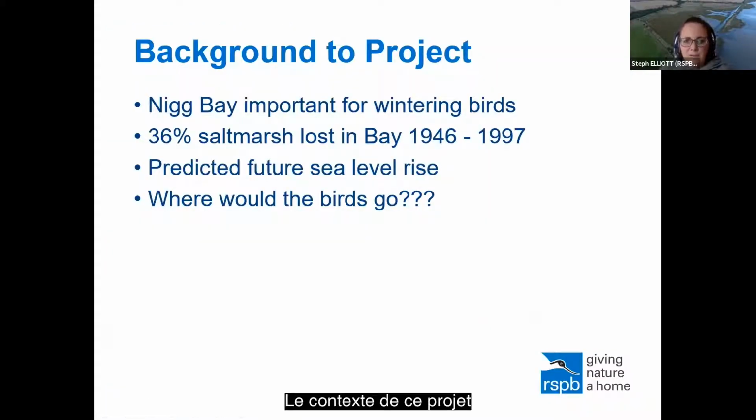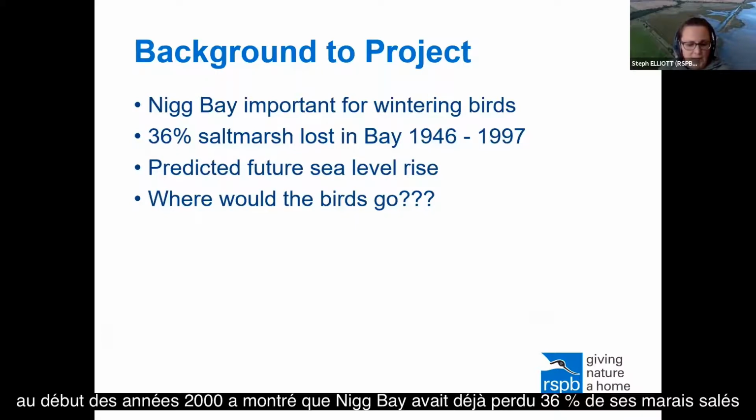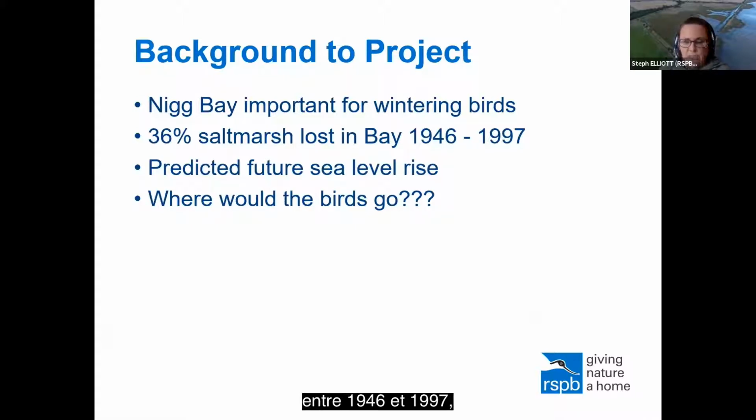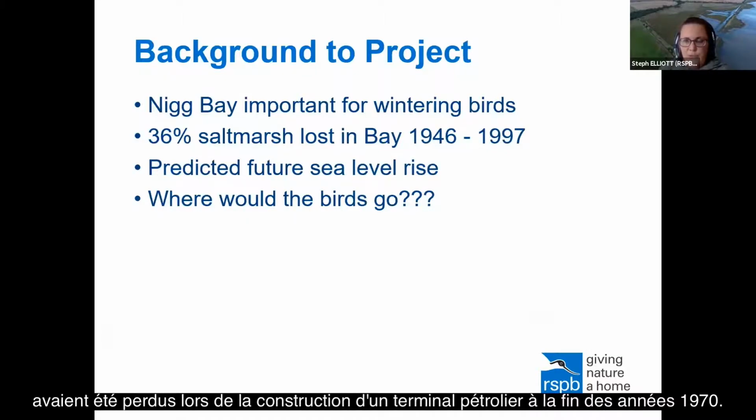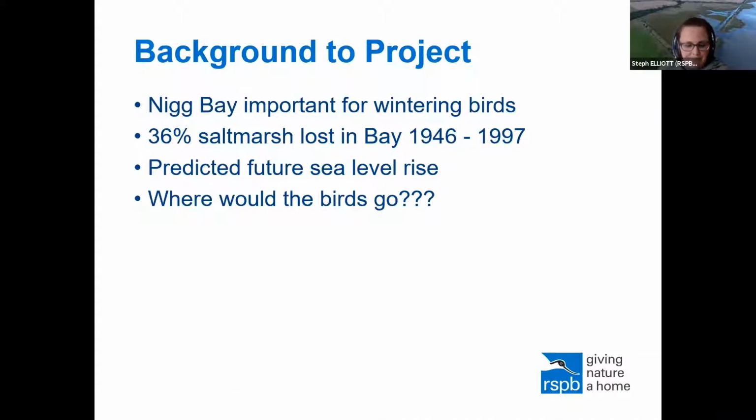The background to this project. A report done by the RSPB in the early 2000s showed that Nigg Bay had already lost 36% of its salt marsh between 1946 and 1997, plus a further 93 hectares of intertidal mudflat was lost when an oil terminal was built in the late 1970s.